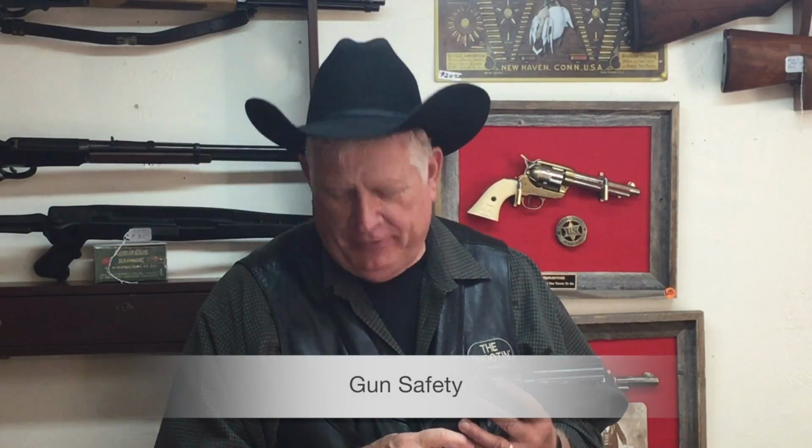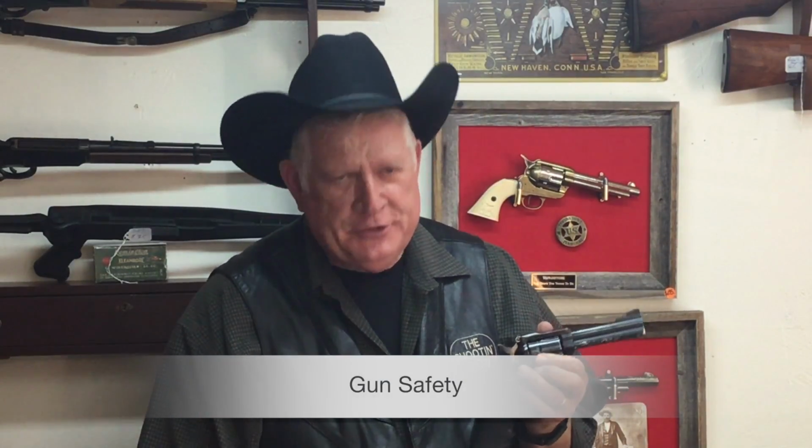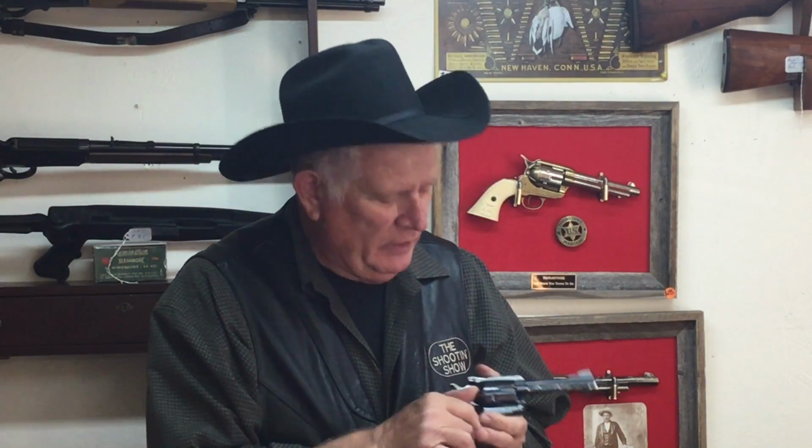Let's talk gun safety. Although I've unloaded this gun, we still treat it as if it is loaded, because who knows, there could be one left in that cylinder. All guns are loaded all the time, no exceptions. That's how we treat them.